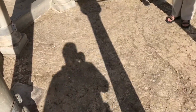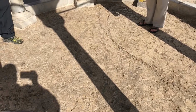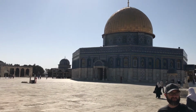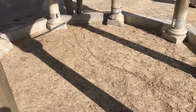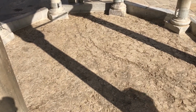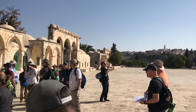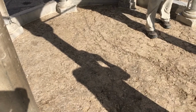So this is actually a potential spot where the Holy of Holies may have been, rather than under the Dome of the Rock, where there's also some bedrock. This spot is intriguing because it lines up with the east gate, the east entrance from the Mount of Olives. And so this may have been the site of the disagreements about it. But here is bedrock that we can see.